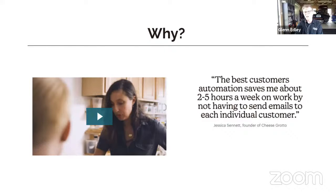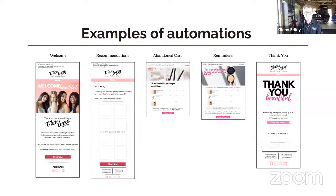And why would you do this? It's because it saves you so much time. Jessica said at the time that this was saving her between 2 and 5 hours a week. I suspect this could save even more time for a lot of people if they have their automation set up correctly. You can automate so many things, right? It's just having the time to do that. So here are some examples: a welcome email, a recommendation email, abandoned cart reminders, a thank you. These are all things that you can automate.